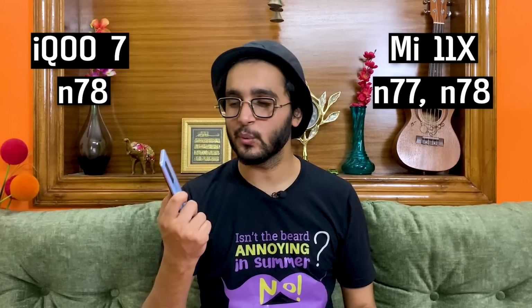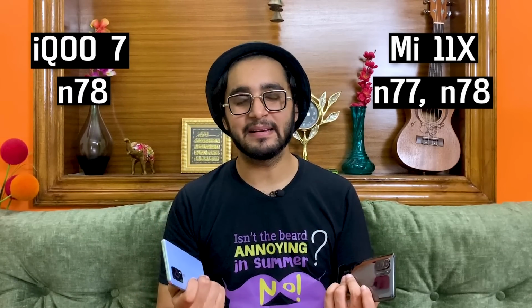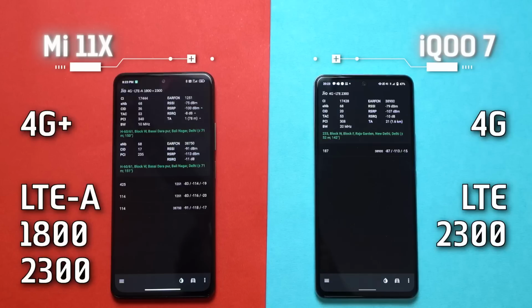Moving on to the connectivity, both these smartphones come with 5G support. That is, the Mi 11X supports 2 5G bands, whereas the iQOO 7 only supports 1. Does it matter at this point? Not to me. Now as for carrier aggregation, some say it is there on the iQOO 7, some say it is not. Well, according to my testing on the Jio 4G network, I did not find carrier aggregation support on the iQOO 7 in my area, while the Mi 11X does support it, as you can see on your screens.